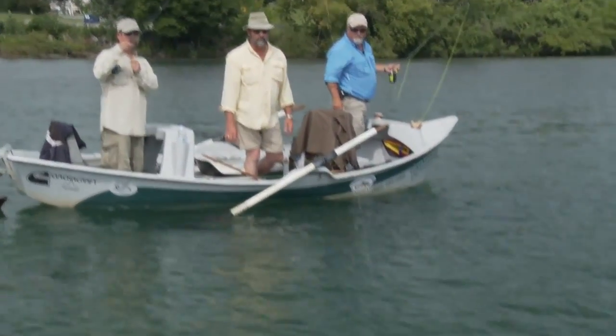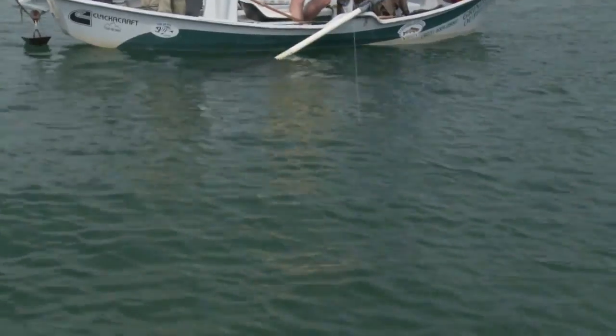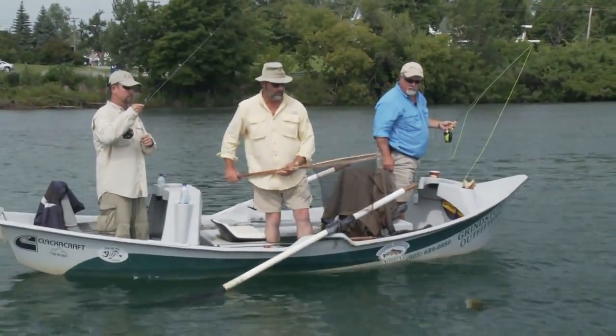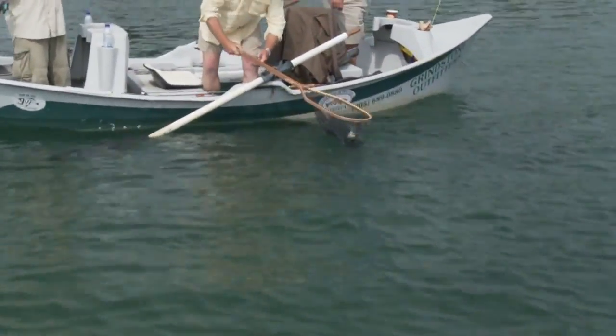Awesome. Oh, that's a good looking fish, man. That's a good looking fish, yeah. Oh man, staying down, huh? Yes, sir. Now, the conditions have changed a bit, and that's a really nice smallie. Oh, that's a nice smallie. Well done, John.